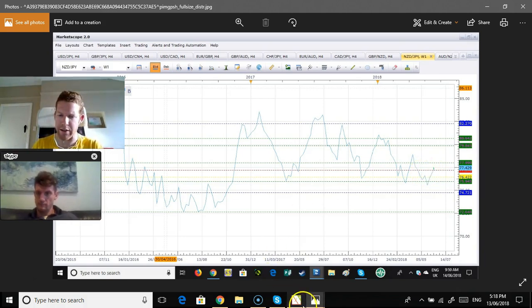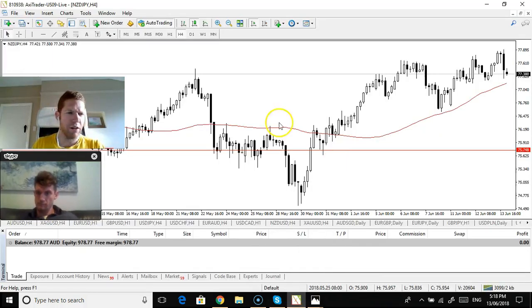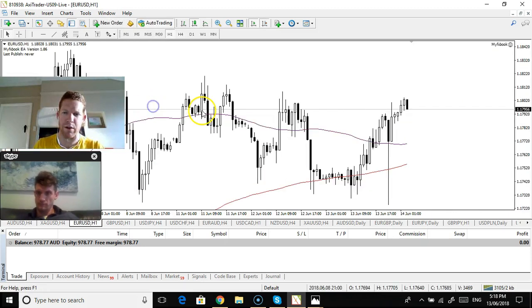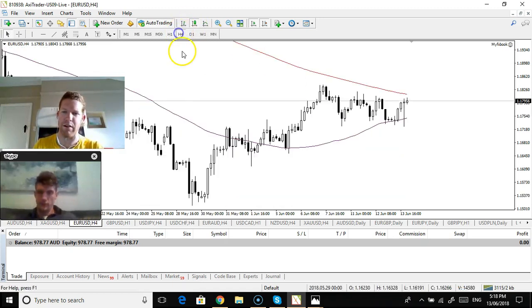But that's that there. And look, I think I already touched upon it with the euro US dollar, but it's certainly interesting how the news was out and now it's looking stronger.